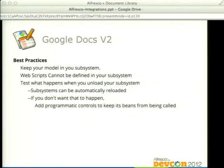The other is that if you have web scripts that are provided as part of your AMP, those cannot be defined in the subsystem. The web script framework is itself a subsystem, and on a restart or a start, it doesn't know how to walk down that chain to start and stop the web script subsystem and bring those web scripts in. And so those would need to be defined within your AMP.